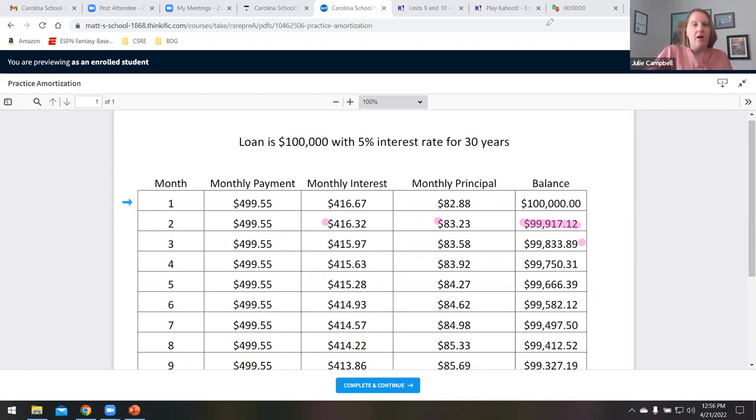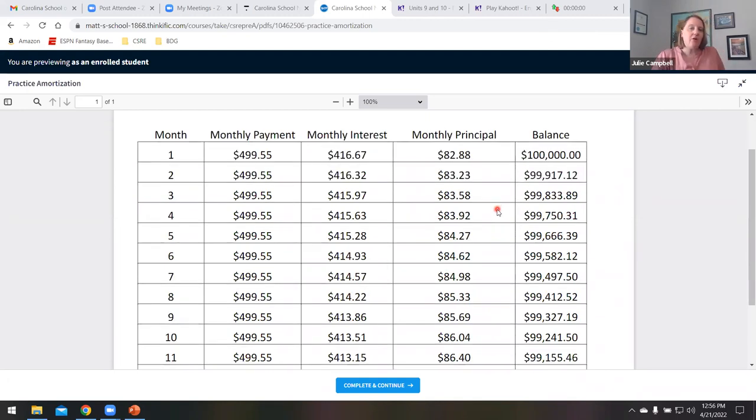Notice on this amortization schedule, you see how interest goes down a teeny tiny bit every month and principal goes up a teeny tiny bit every month. That's back to our picture on page 374. My monthly payment stayed the same every single month. What changes is how much I owe in interest and how much I owe in principal. And as time goes on, I'm going to pay less and less interest and more principal. This is not set up on accident. The bank is making sure that they get paid first.